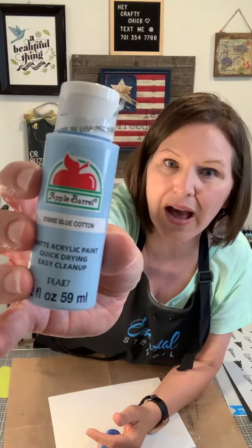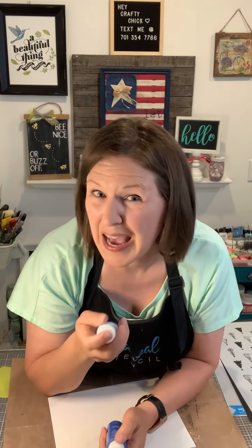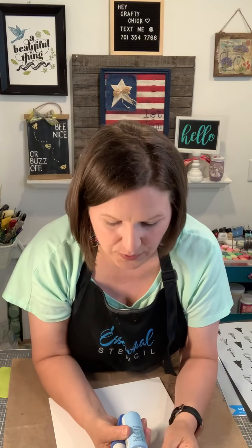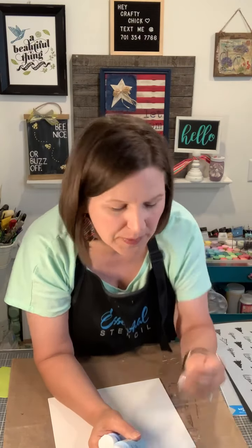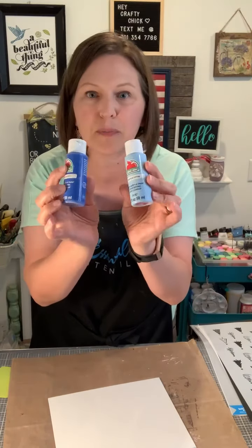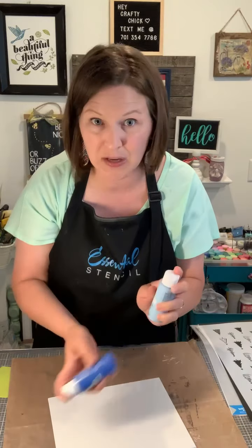It's called Blue Cotton. Now, listen, I live in a pretty small town in the middle of North Dakota. We don't have a whole lot of stores here. We have a Walmart. We have a Dollar Tree. All the other big supply stores like Hobby Lobby, Joann's Fabric, Michael's, Lowe's, Home Depot are 90 miles away from me. So I do a lot of shopping online. But of course, at Walmart we have a little three-aisle section of craft supplies, and I'm able to get this at Walmart. Any paint will do.